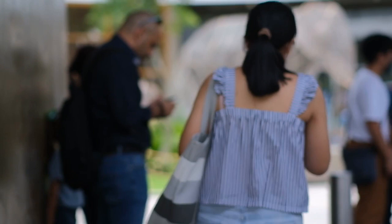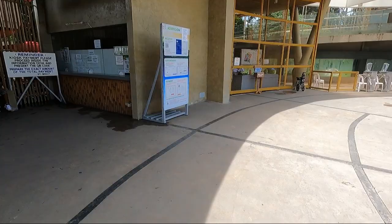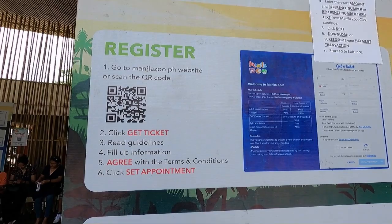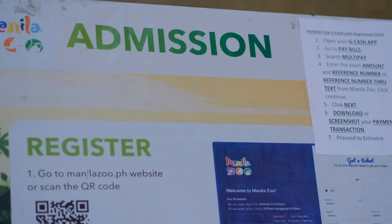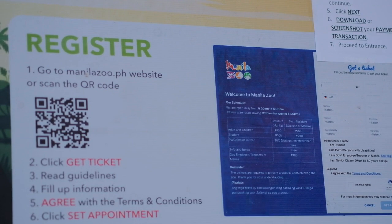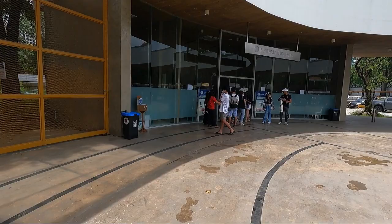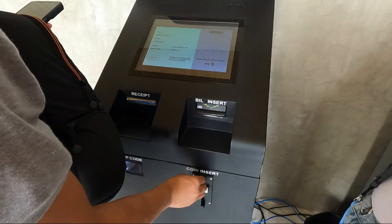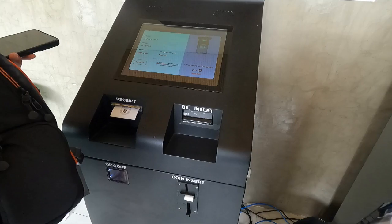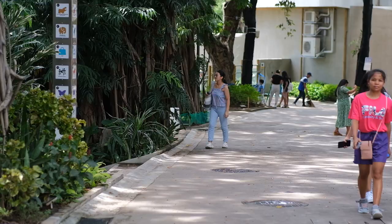Upon arrival at the entrance, you just have to go to the registration area here. And then you have to scan the QR code and fill out the form. Afterwards, you can pay online through GCash, PayMaya, and other services. However, if you don't have online cash with you, you can pay through the kiosk. So just click the kiosk to pay here. After that, you go to this area where you can pay through the kiosk. And then after that, you'll get your own ticket, which looks like this. After that, you can now enter the zoo.